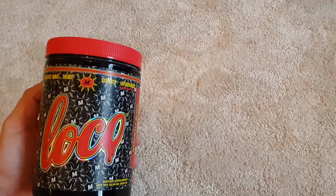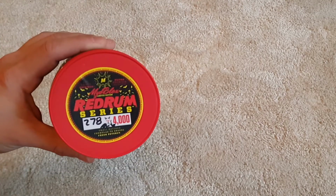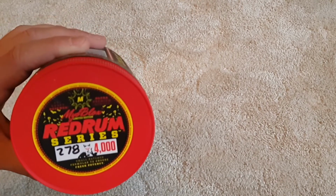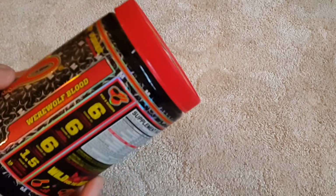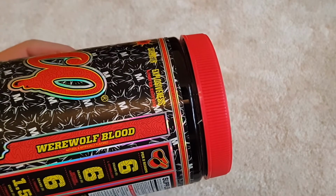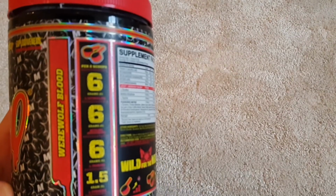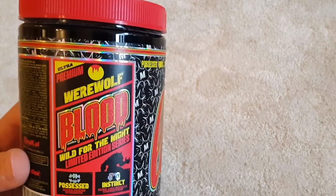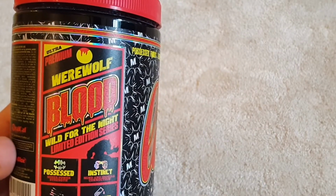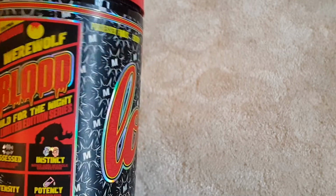Now, I really like the metallic look of the label, and you've got the red and black colorway on the lid. You've got that premium REDRUM series. This is tub 278 out of the 4,000. Now moving around, you've got the Werewolf Blood, and that's the flavour. You've got the 666 in terms of the ingredients profile. Wild for the Night with the little power indicator. It's really cool. And then there, Werewolf Blood, Possessed, Instinct, Mind Muscle Connection, Intensity, and Potency.